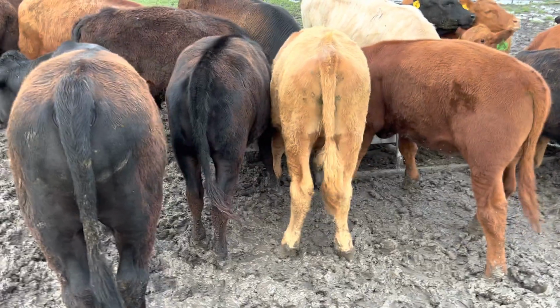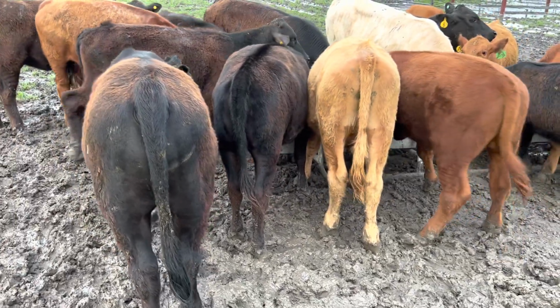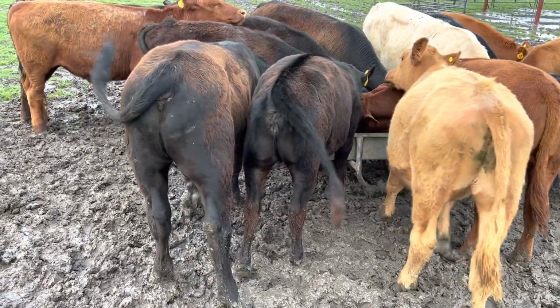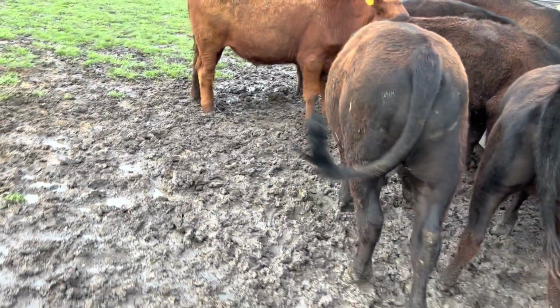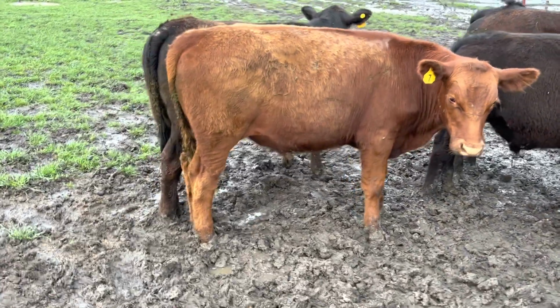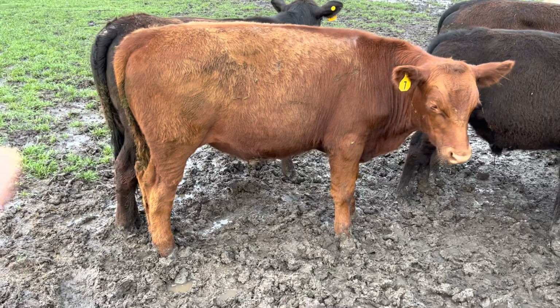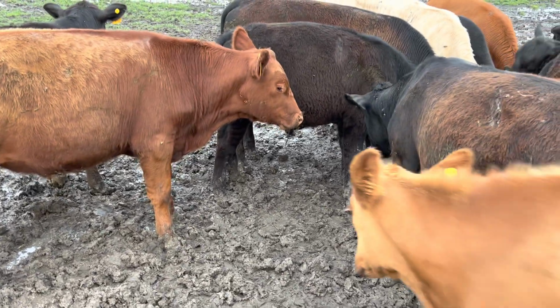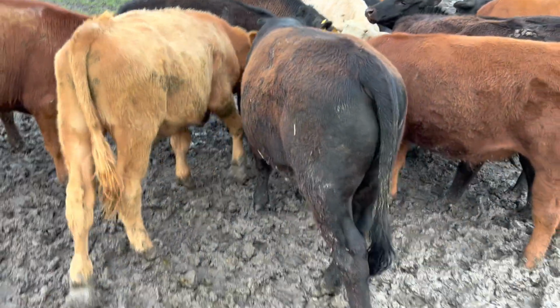If I want them looking real smooth, and I want them looking plump, I'm gonna need at least 2 more months with these animals. Like this guy right here, he's starting to smooth out a little bit. He's starting to look plump, and so they're on their way to being market ready. I just need a couple more months with them.